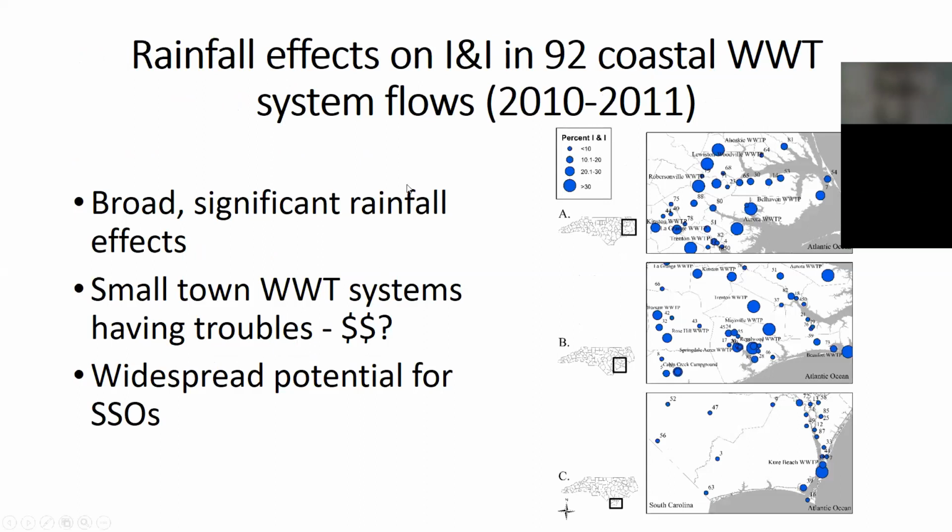Matter of fact, if we step back and get away from the strict coastal systems and look at systems throughout the coastal plain region, this is about 92 of them. The rainfall effects, again, here the key is less than 10%, which is kind of a nominally acceptable amount of I&I, and over 30% increase in flow for a rain event, an average rain event, that is. And what you can see is lots of big circles here. A lot of these systems are affected very substantially by big rain events.